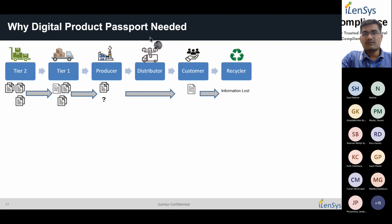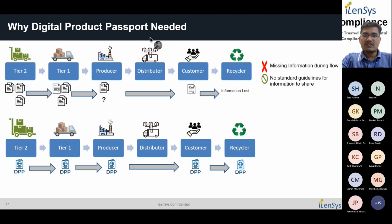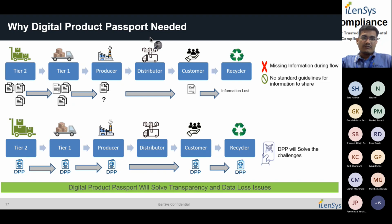So when the document is flowing in between, the information flow has missing information. There may be a set of documents that are missing when it goes from tier two to the recycler, information is lost, and there are no standard guidelines for information to share. So as of now, there is no standard which we can use to share across the chain. But when this comes to the digital product passport, you see it will solve this challenge. With the DPP as one of the key requirements, if there is a defined standard, or a defined way of providing the data to the next actor in the supply chain, definitely there will be no loss of information, and definitely there will be transparency in the supply chain.